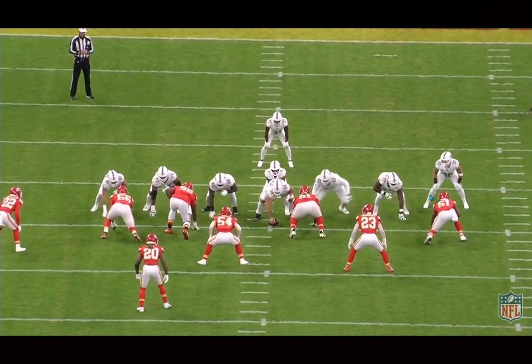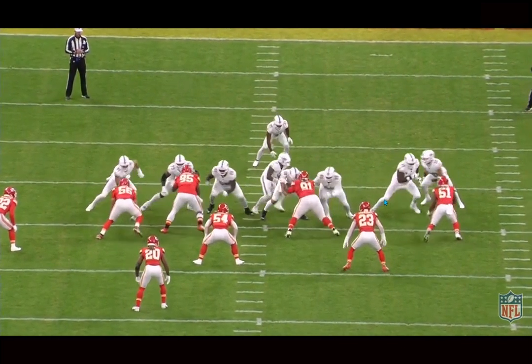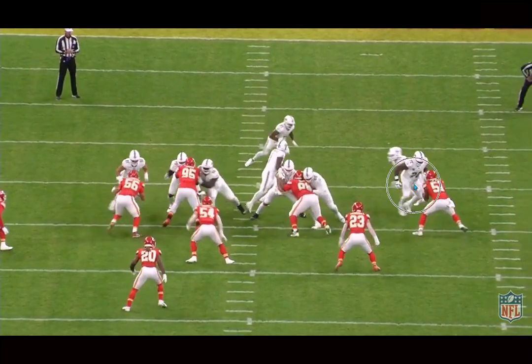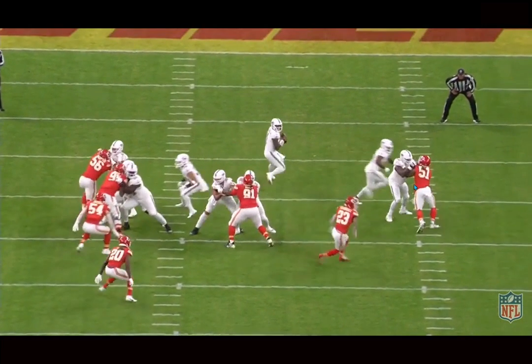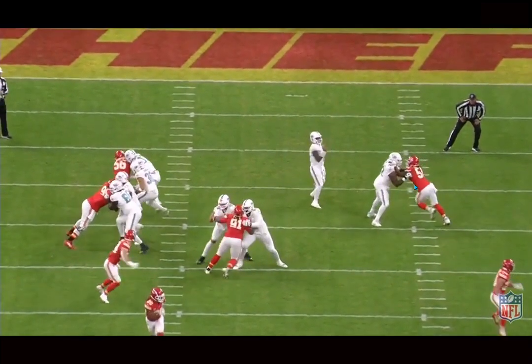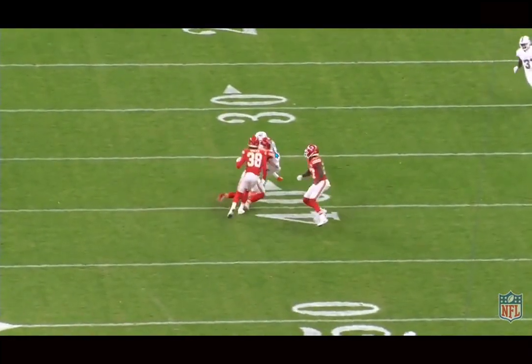You can see they like to run off these play actions, with an aggressive set. Everyone else is getting double teamed up front. They leave him isolated versus 51, and he just does a good job staying square, resetting those hands underneath, winning the leverage battle, and then giving Tua a lane to throw down the field to Waddle on the first play of the game.